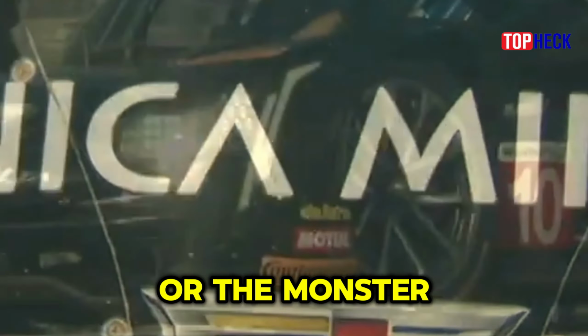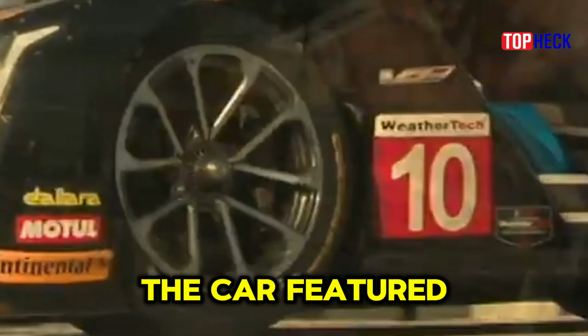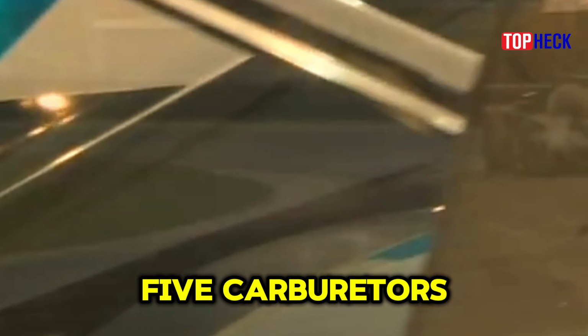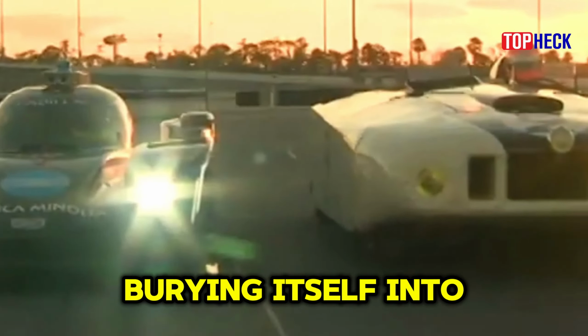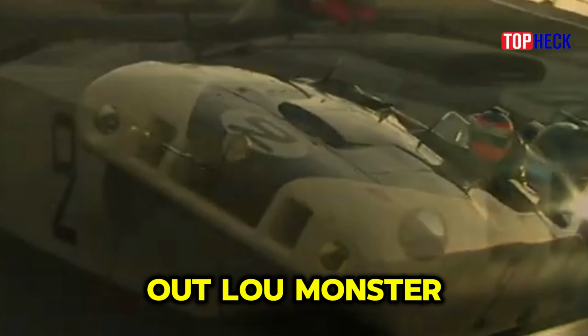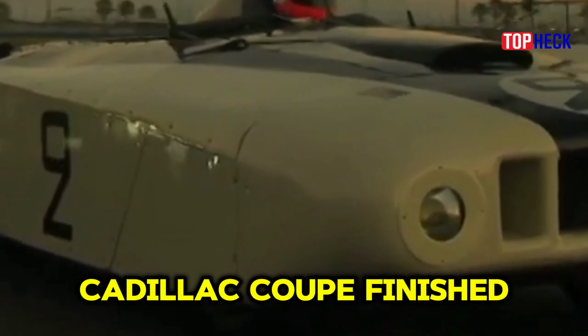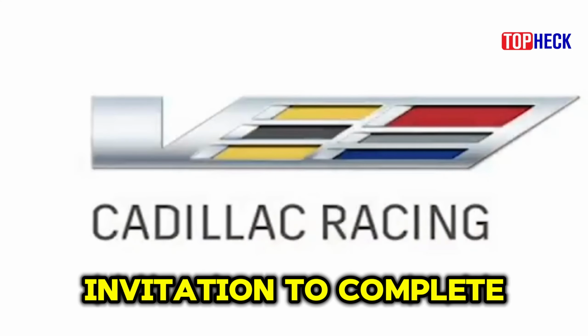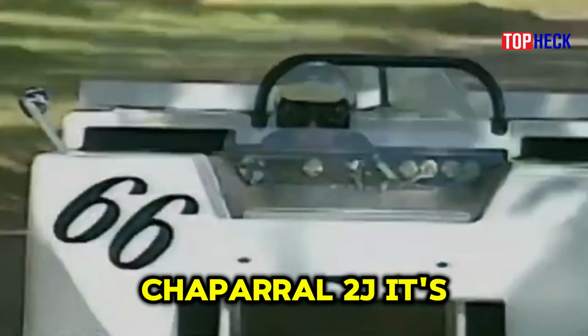Dubbed Le Monstre or the Monster by the French, the car featured a 331 CI V8 fed by 5 carburetors, and it ran an eventful race, burying itself into a sandbank at one point and requiring Cunningham to leave the driver's seat and dig it out. Le Monstre finished 11th, while the standard Cadillac Coupe finished 10th, and the team secured a return invitation to compete the following year.